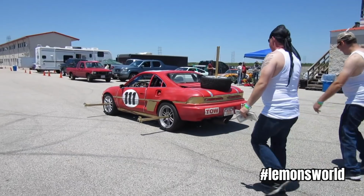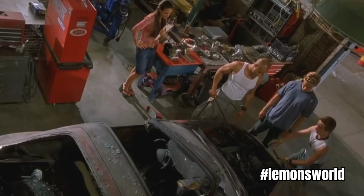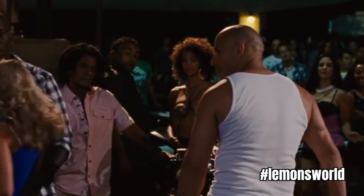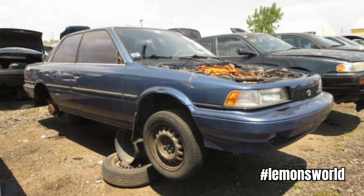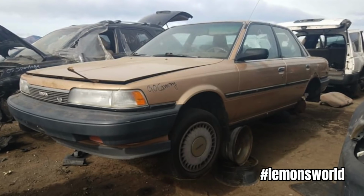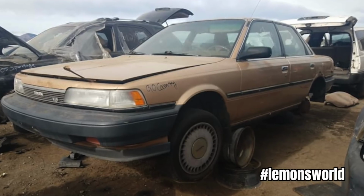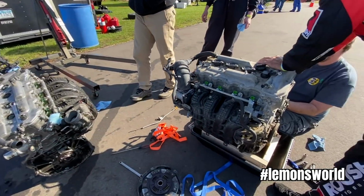So the second gen, unlike Nick, I don't know the platform name, so screw that. That's the SW20 platform with the 3S-GTE engine. Whatever, Dom. Look, the point is, none of that actually matters because you just go to a junkyard, you just get a Toyota V6. I mean, the Camry's the most popular car ever made. You just grab them, they're free, and according to the internet, they just bolt right in, kind of.